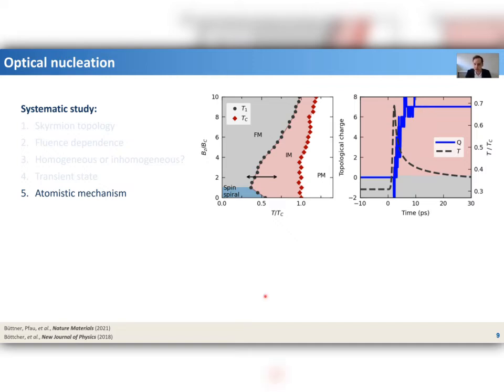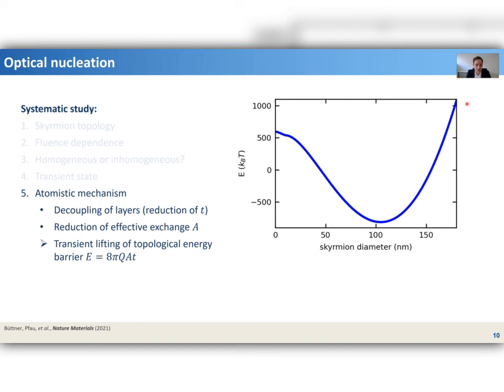So why is this happening so quickly? And also let me note that after going back to the original low temperature state, these skyrmions remain stable, as in the experiment. So what is happening here is that we have a transient lifting of the topological energy barrier. The topological energy barrier is proportional to the topological charge, the exchange energy, and the thickness of the magnetic film. So transiently, we have a decoupling of our layers.